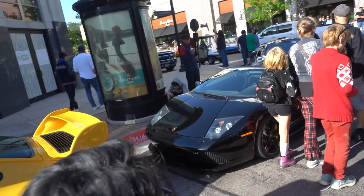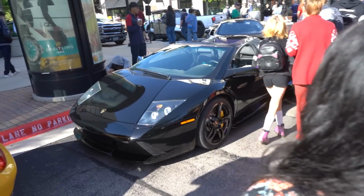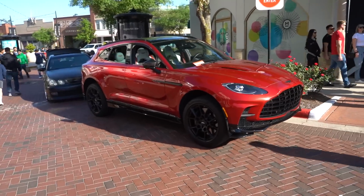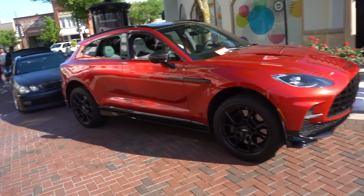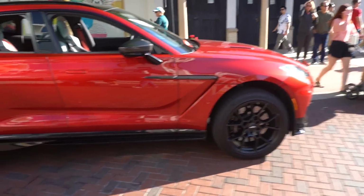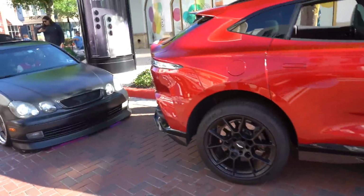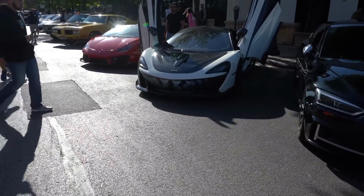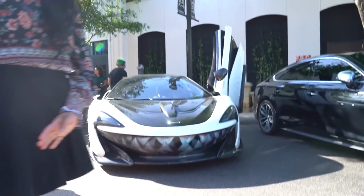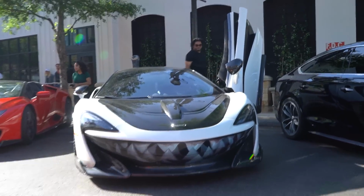And we got Batman's Murcielago over here. Looking good. We got Allie's next mom mobile here, the Aston Martin DBX 707. I'm pretty sure this is the fastest SUV right now. I'm not sure though, I think. We got a McLaren who's gone for the spooky vibes out here. Homie's got the teeth down there. That looks funny from this angle.